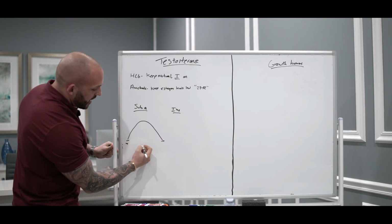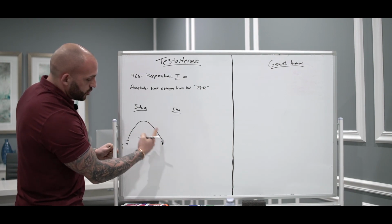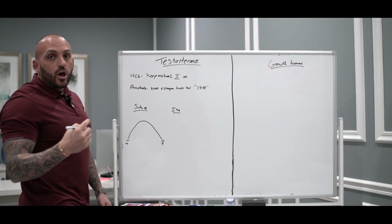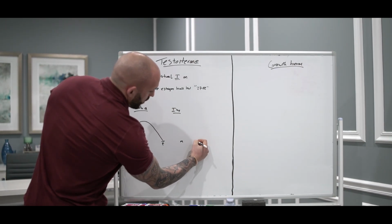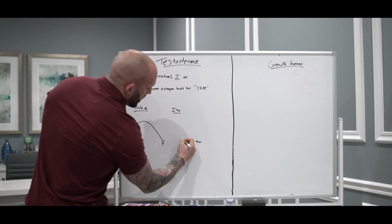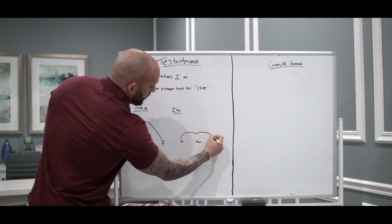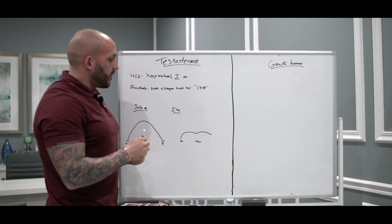So you have a Monday shot, and by Friday, this is how you feel. So the true way to do this, if you're taking a longer ester like testosterone cypionate, is to do a Monday, Thursday shot, okay? What that means is by the time this starts to go down, you're taking another shot and giving yourself a pretty even plateau across the board. So that's going to make you feel much better as well.